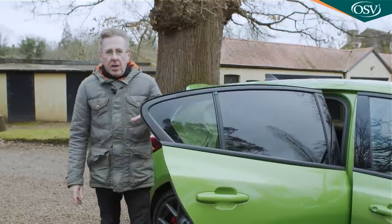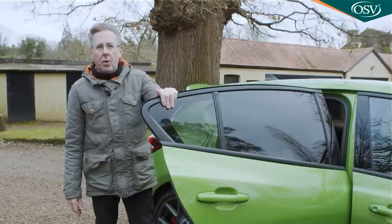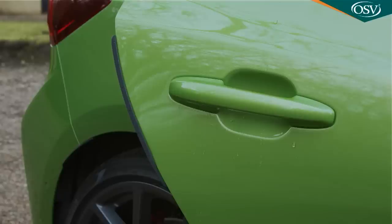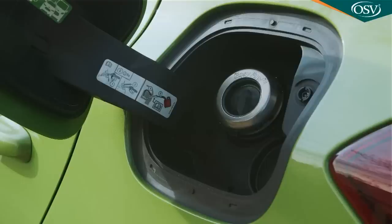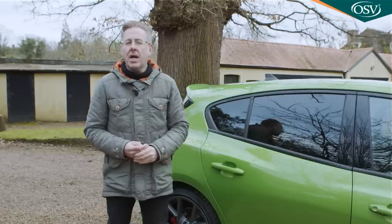Let's finish by taking a look in the cargo area, pausing on the way in pulling out these wide opening doors to notice these neat optional door edge protectors that pop out to prevent car park dings. And the easy fuel filler neck designed as usual on Ford cars to make it impossible for you to inadvertently put diesel into a petrol model or vice versa.